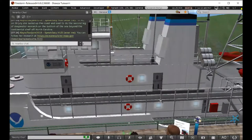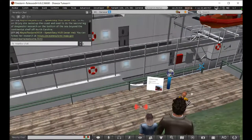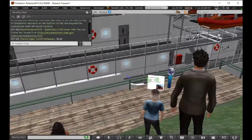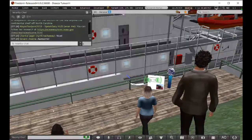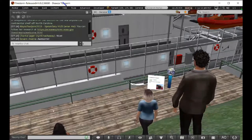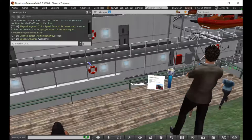So if you want to follow the research, I gave a link to the Okeanos's live stream, and so you might want to copy that down, because they have three cameras of live underwater showing what they're doing. When you return here, you might also want to walk on to the research vessel here and take a look around. But for today, we will continue our tour here.